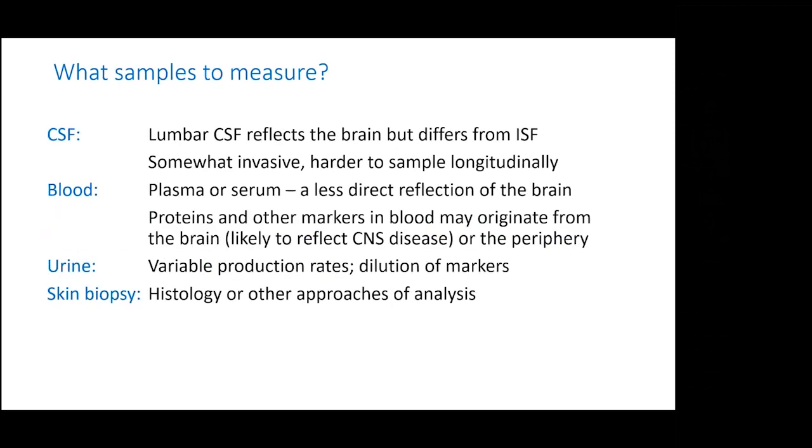What samples can we use? So CSF has received a lot of attention. Lumbar CSF gives us some fairly direct insights into the brain, although it differs from interstitial fluid, which might be a bit closer to what's going on within neurons. CSF is a little bit invasive, and it may be harder to sample longitudinally than blood.